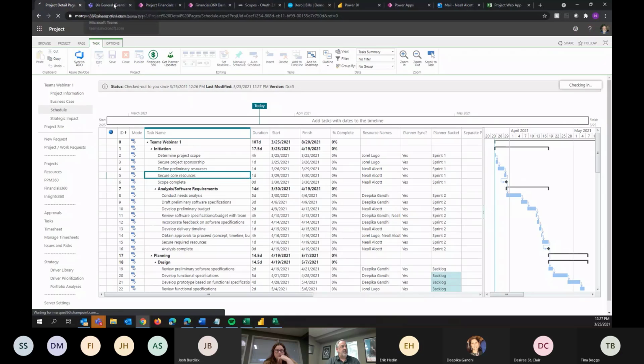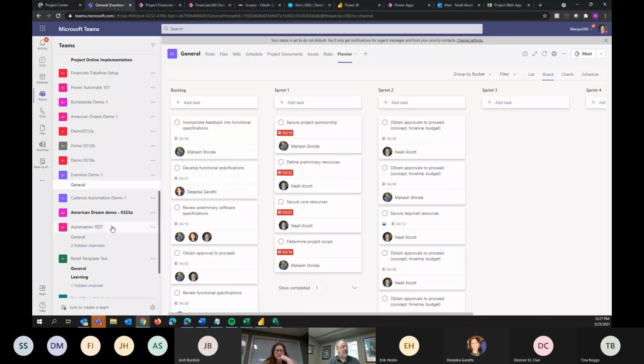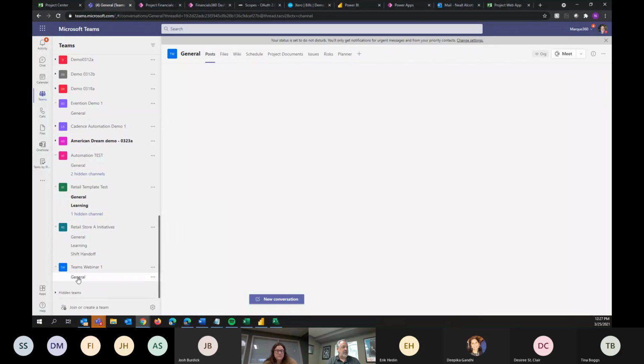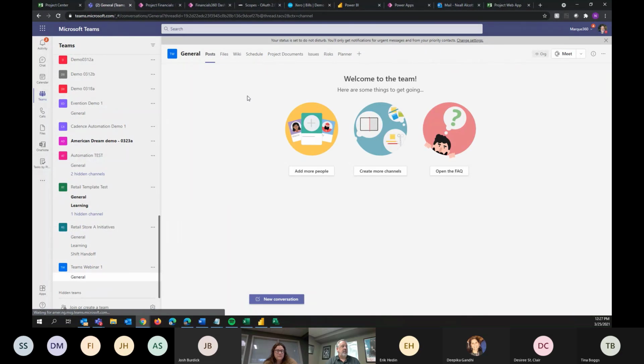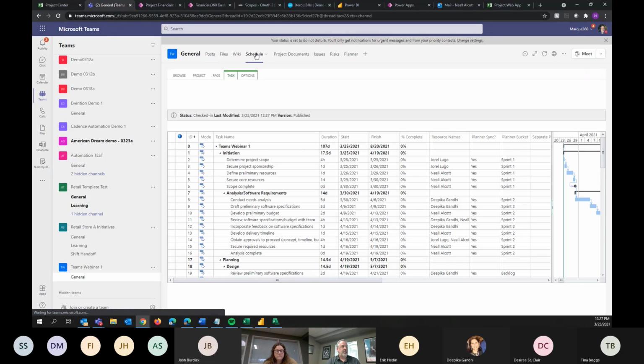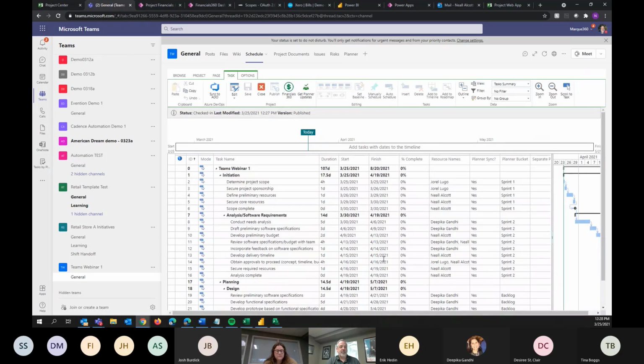And I'm going to go over to Teams. So when I go to Teams, over here, you can see there's our Teams webinar 1 that got created. If I click on the General tab, you can see we've added different tabs or different apps based on the template that I selected. So if I go to the schedule, here we'll see the project schedule for this project that I was just modifying and updating.